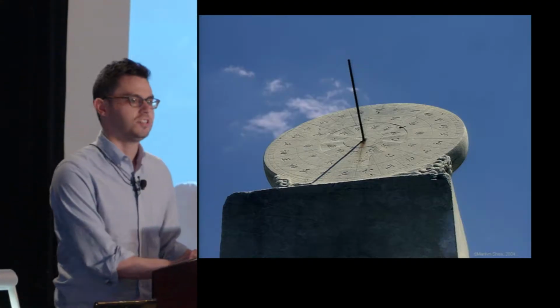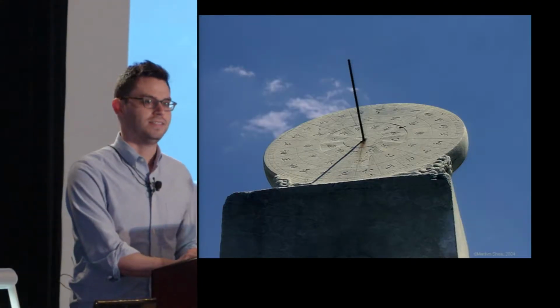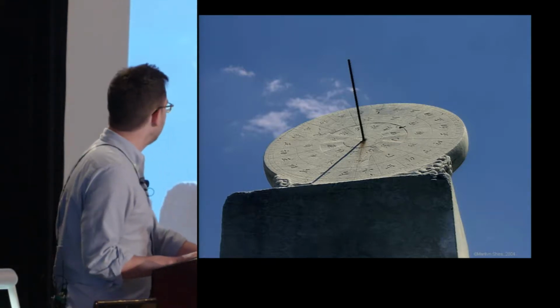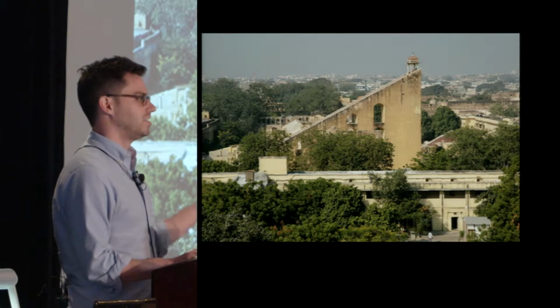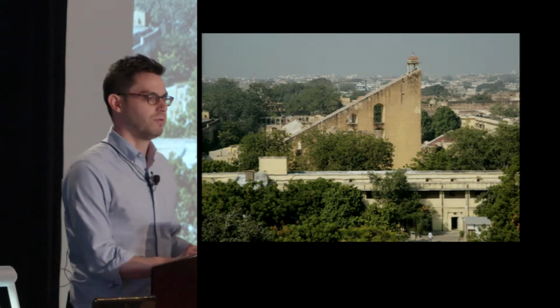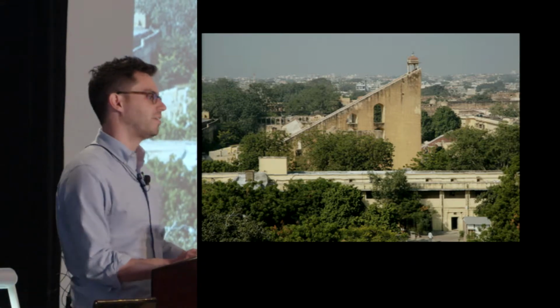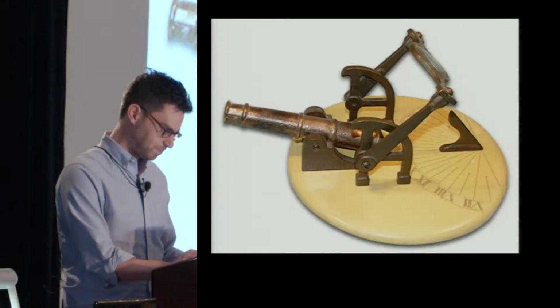Well, the oldest solution to the problem is the sundial, invented at least as late as 1500 BC. Sundials can be extremely accurate. This is the Jantar-Mantar complex in Jaipur, India, the world's largest sundial. It's 90 feet tall. It's got gradations accurate to 2 seconds.